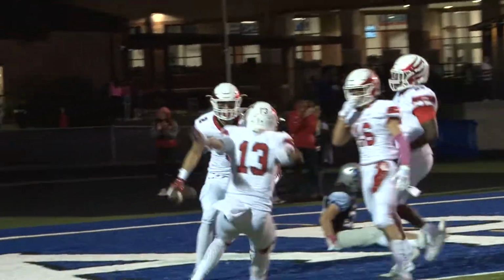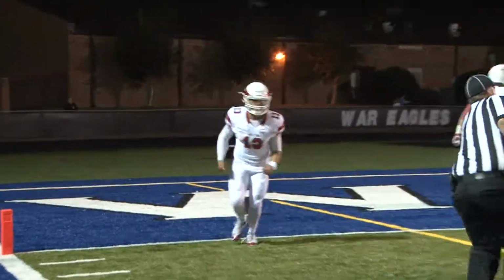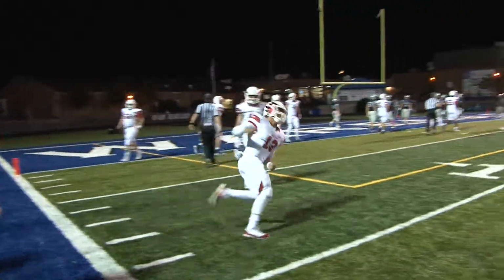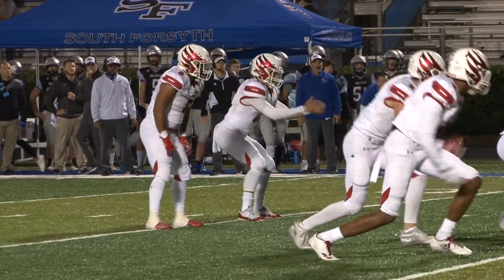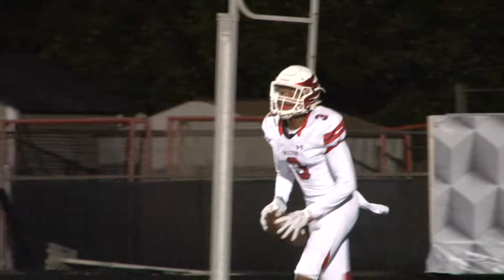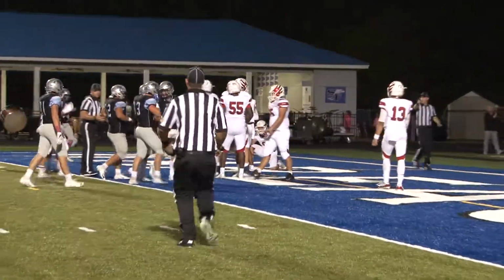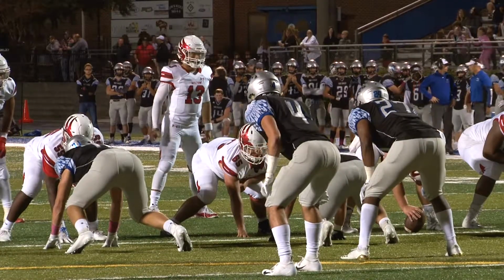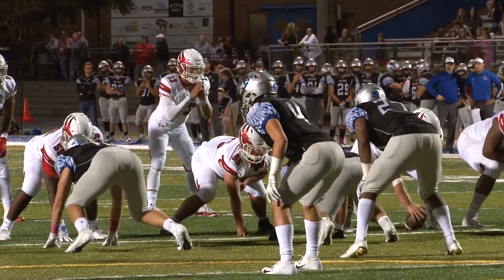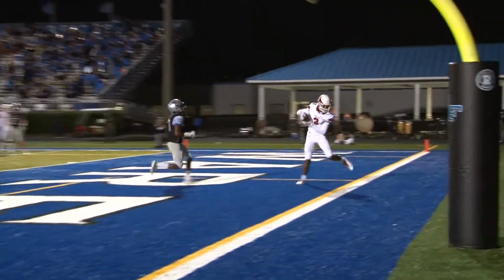Complete to number 2, Dylan Leonard, for a 32-yard Milton touchdown. Yates pass across the middle of the field to number 3, Michael White, is complete for a Milton touchdown. Touchdown. All the way.